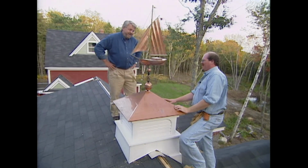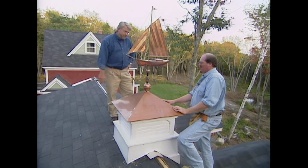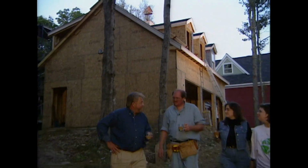That's great. You know what? Let's go downstairs, get a cup of coffee, and wait for the wind to come up. I want to see this baby sail. You know, it's been a wonderful day, and what a terrific project. You know that? I really enjoyed this.